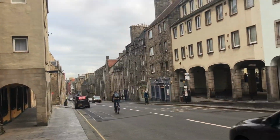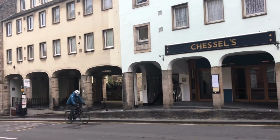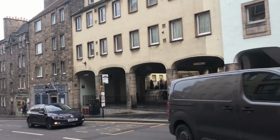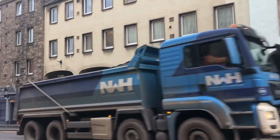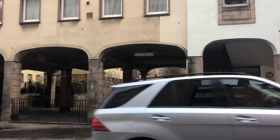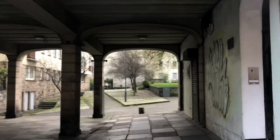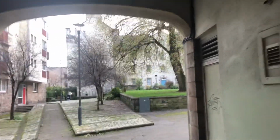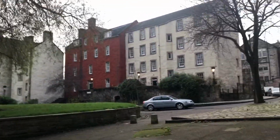Now, if we go across here, you see a sort of restaurant called Chessel's. I don't know if you remember me talking yesterday about Chessel's Court, the place where Deacon Brodie, the cabinet maker and locksmith, burgled in the 1700s. So, as we come through here, you'll start to see Chessel's Court. And this is where the old customs office was. A beautiful old courtyard just off the Royal Mile.